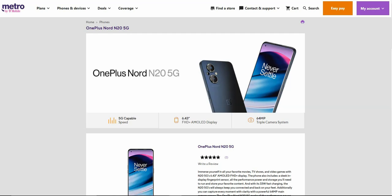So anyways, guys, there you have the OnePlus Nord N20, now here at Metro by T-Mobile.